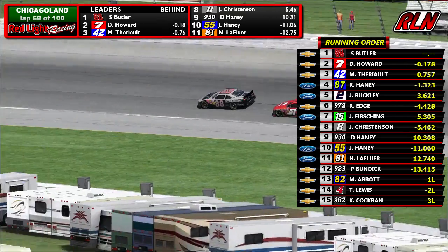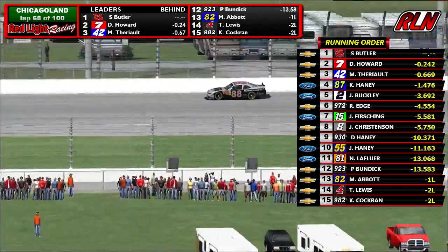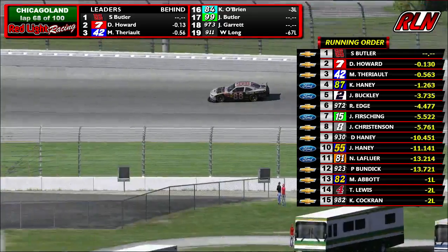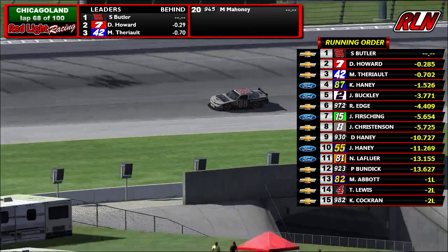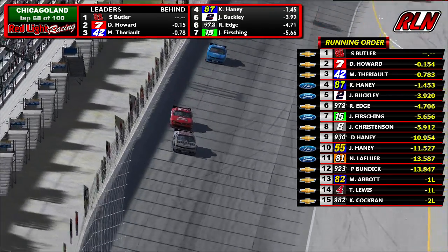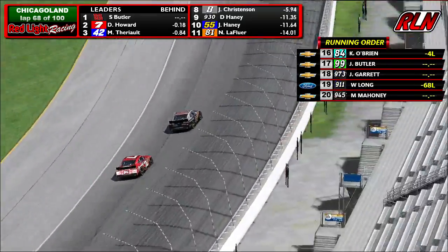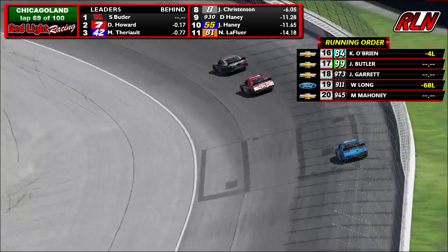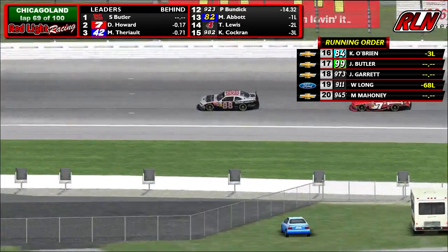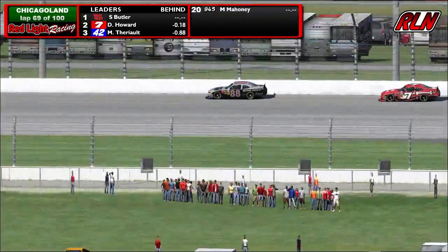We'll throw the running order up on the screen there so you can see the 12 cars still on the lead lap. Mike Abbott is in the lucky dog position. Remember, Mike was the unfortunate car who got loose and caused the last caution there. And 4 drivers have retired: Joshua Butler, Jason Garrett, William Long, and Mike Mahoney have all retired from the race.